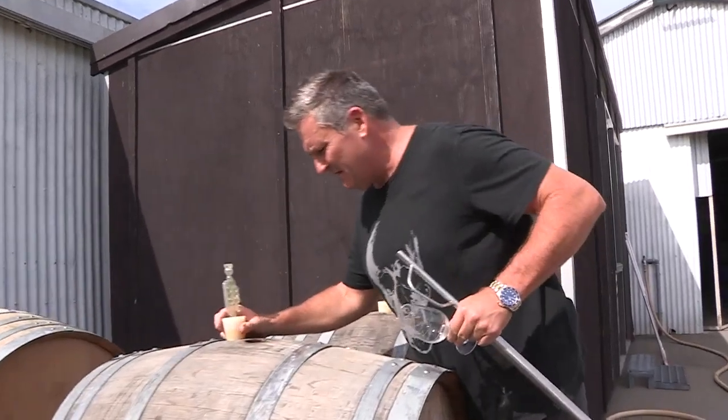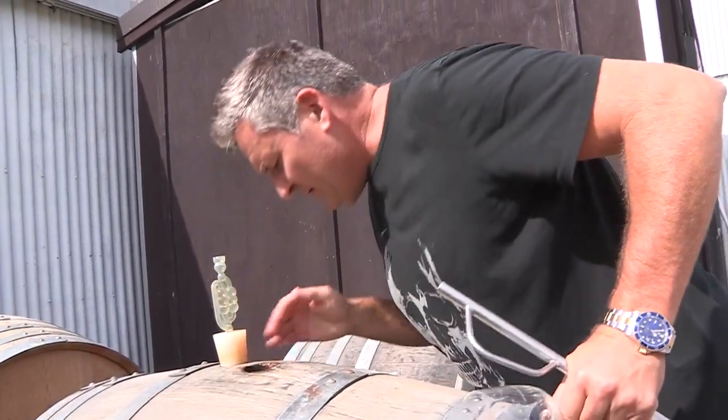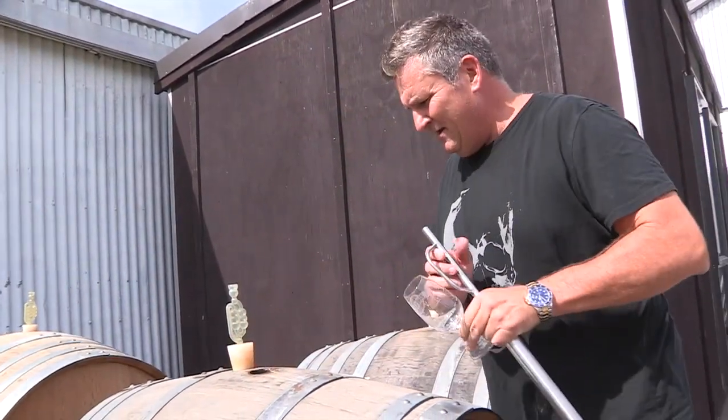Eggs are fermenting, so these are all white ferments, Chardonnay.